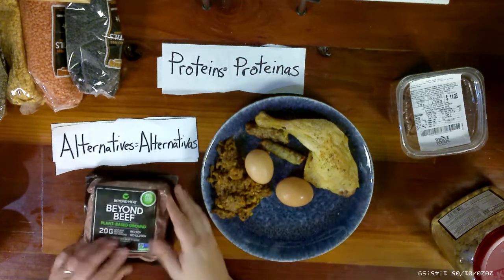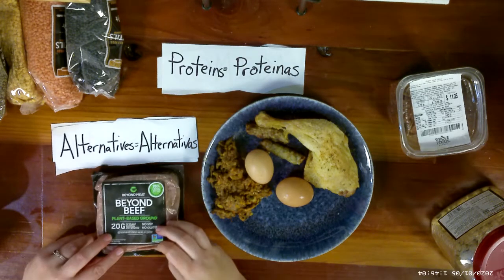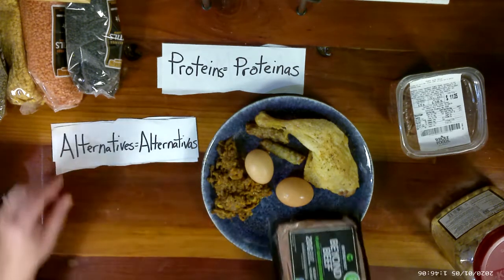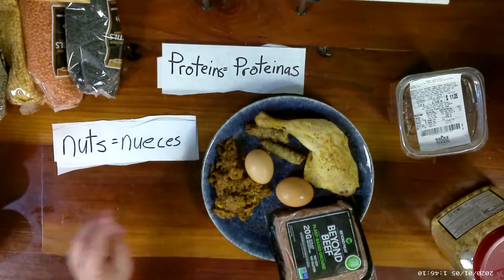Alternativas. These are alternatives, like Beyond Meat here, or Impossible or whatever. But you can still make your burgers, but they're what are called plant-based.